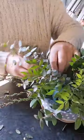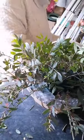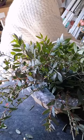So we're just getting some different textures with the Parva eucalyptus, and we've got the pistachio and the broom. So we'll put a bit more broom through it as well, just to loosen it a little bit. So this is broom. This is all cut in my garden this morning. I'm growing a lot more foliage and flowers in the garden this year.